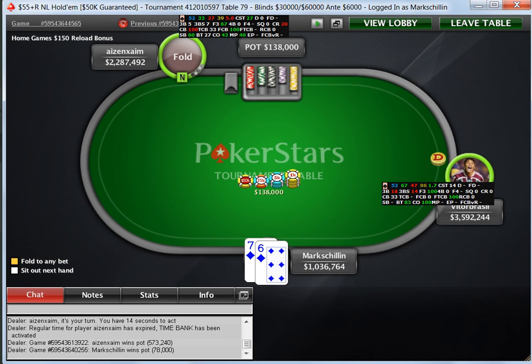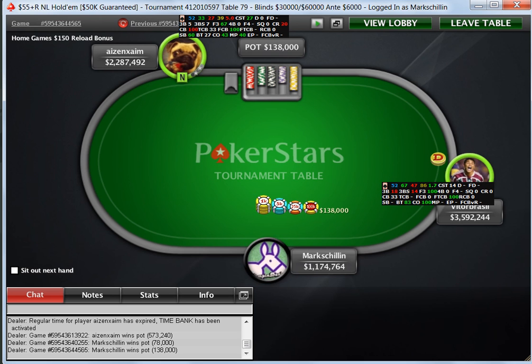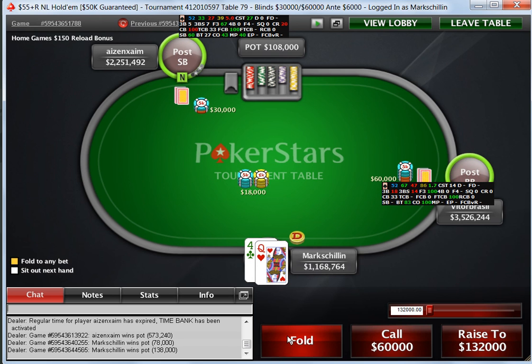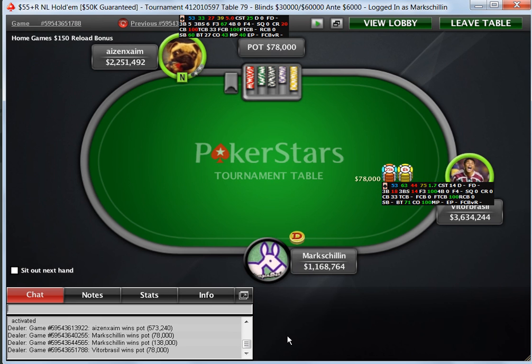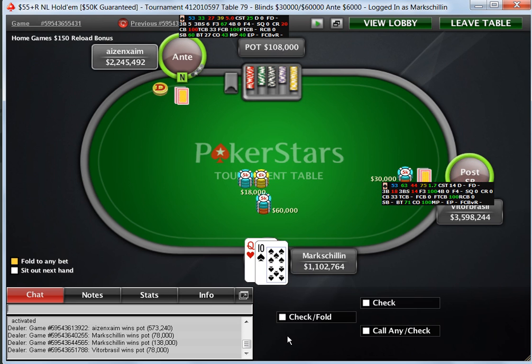Alright, I make a steal attempt with 7-6 suited, definitely a playable hand, and if I get shoved on, it's just an easy fold, but it's a hand that if he flat calls has some deceptive value post flop if I do flop big, or he may not expect me to be raising that hand there.